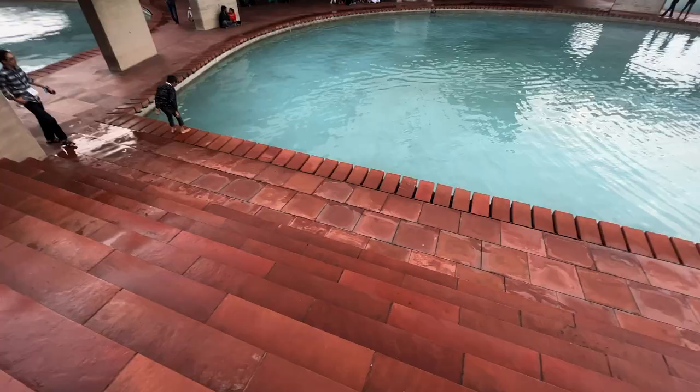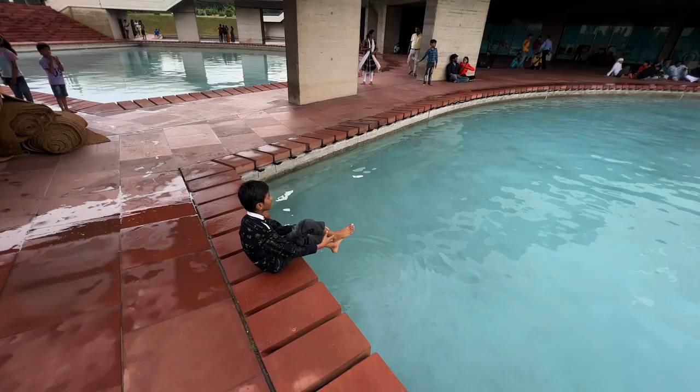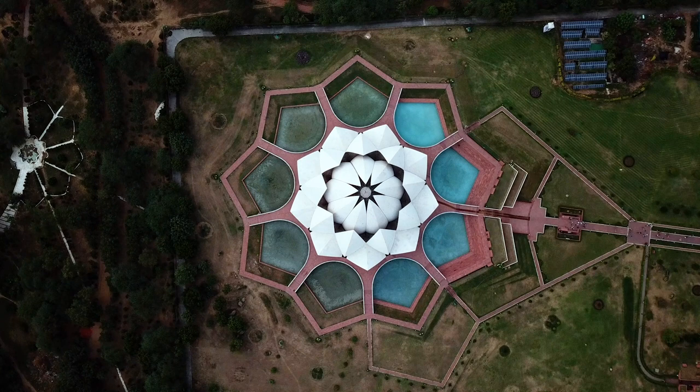Let's get a little closer to these ponds. I think you're not even allowed to dip your feet inside. It's prohibited. I'm not sure, this kid's doing it. But look, you can see the series of fountains all along this side of the pond, and it goes all the way right round. But from the sky, these blue ponds are in the shape of beautiful turquoise petals. It's really quite a sight to take in.